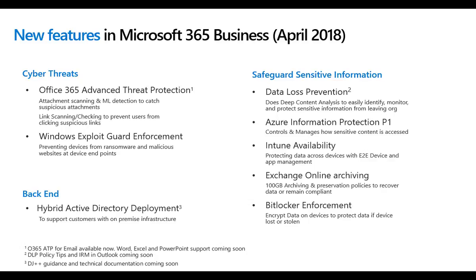Now, the other thing you'll notice here, which is a big change for Microsoft 365 Business, is the ability now to support hybrid Active Directory deployment. This means you can use Azure AD Connect to synchronize your IDs up. It also means that you can look at doing more integration if you wanted to around ADFS and federation. This is definitely a new capability that they've added, so it is now a supported feature of Microsoft 365 Business.